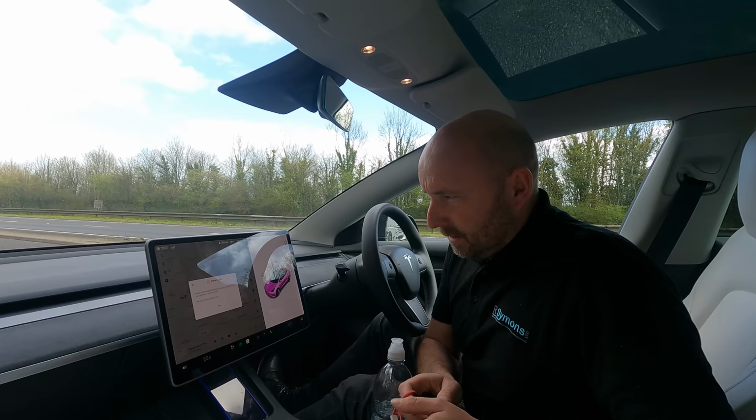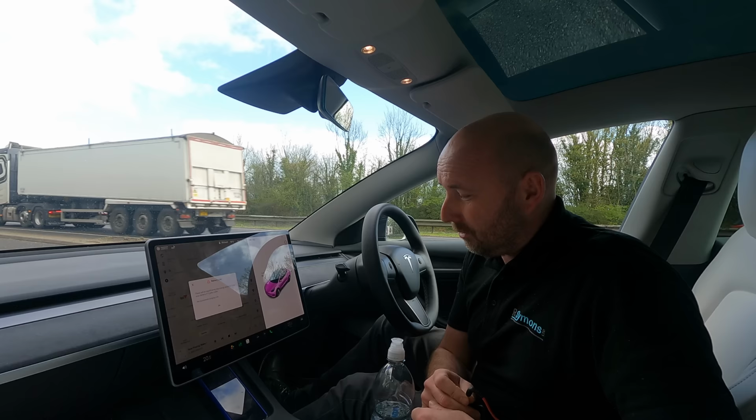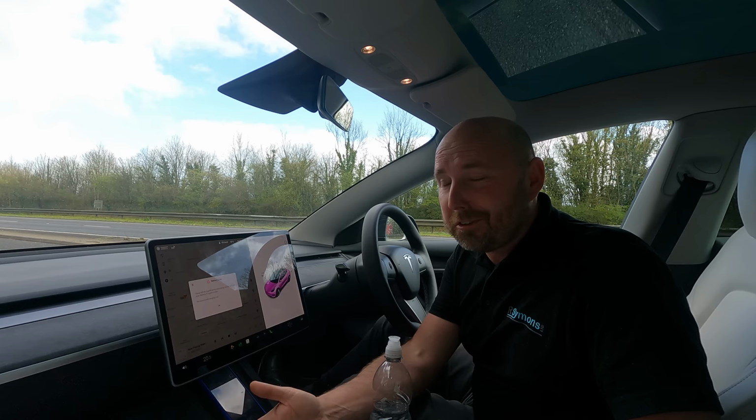Okay, we're getting near the end now. The Model Y doesn't have a vast amount left in it, so we're going to swap places. I'm going to go back in the Model Y just so I can film the process of it running out. So let's see what happens. Will it just cut out? Will it keep going? Will it go beyond zero? I'm going to try and find out.